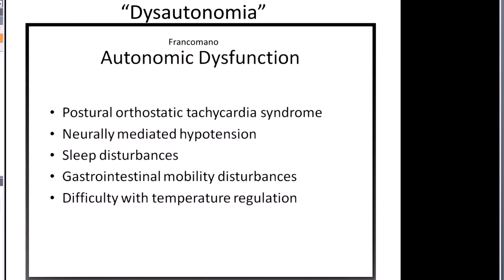GI motility disturbances tend to be a really big problem. If you're not absorbing the nutrients that you need and you're already having trouble with protein synthesis, now we've got a major problem. And just the bloating can lead to increased pain and pressure and muscle spasm and guarding and all of that too. And difficulty with temperature regulation can be another sign. Someone who's either too hot all the time or too cold or totally swings from one to the other. I had one patient who's cold on one half of her body. Interesting. Go ahead and move to the next slide.